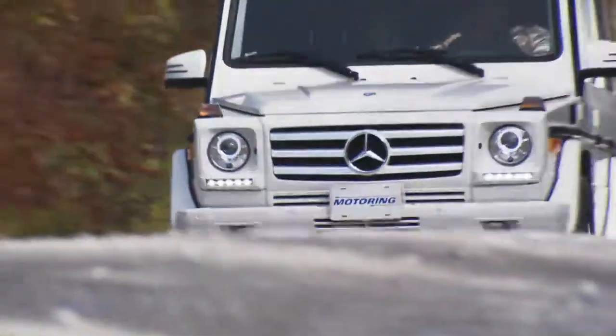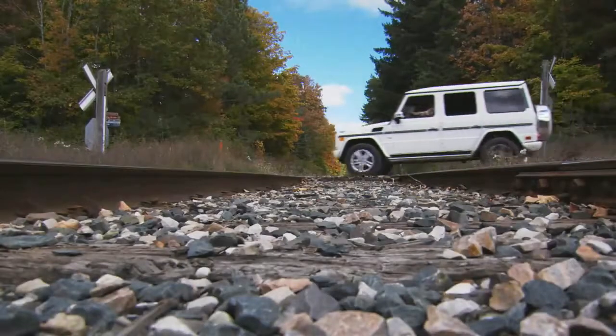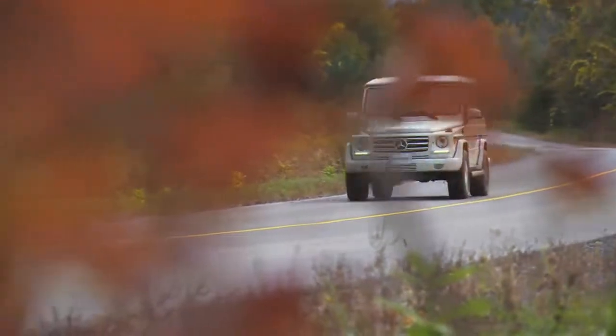But there is good news. Mercedes says that this latest G550 is cheaper than its previous version at $120,900.